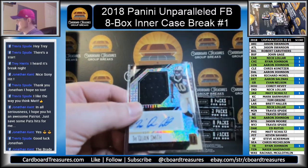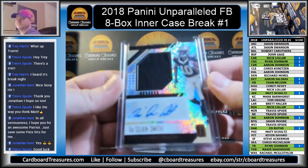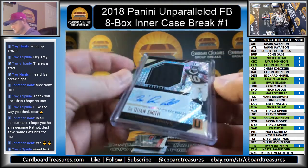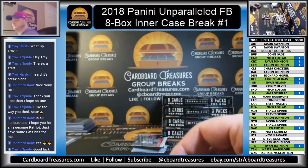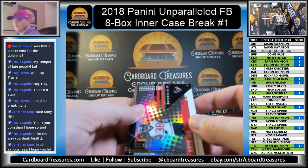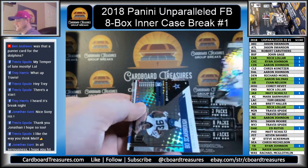New Orleans, that's going to be two for Aaron J. in the New Orleans Saints spot. Punter card for the Dolphins, yeah. Yeah, they show love to the linemen and the punters and the kickers in this.